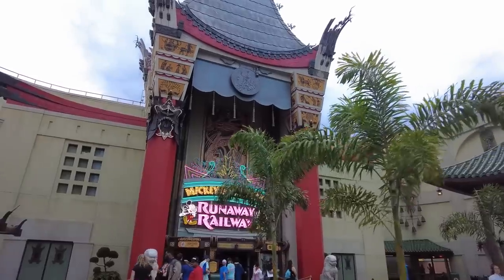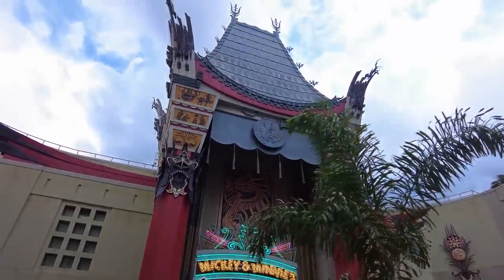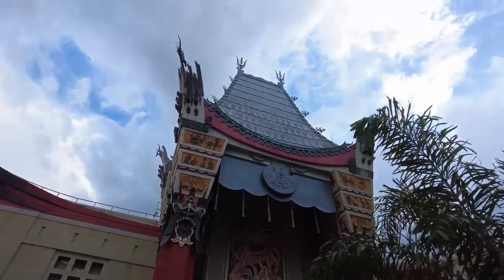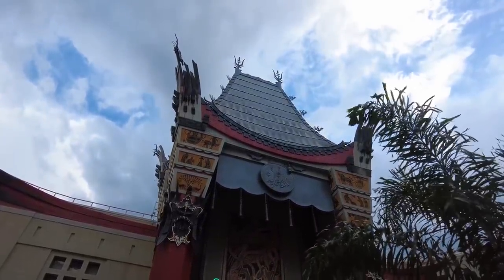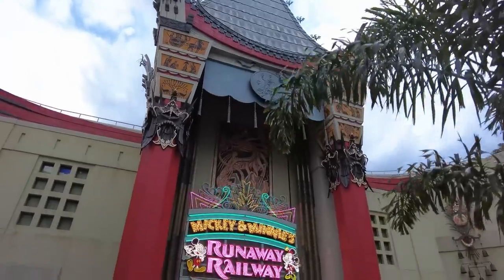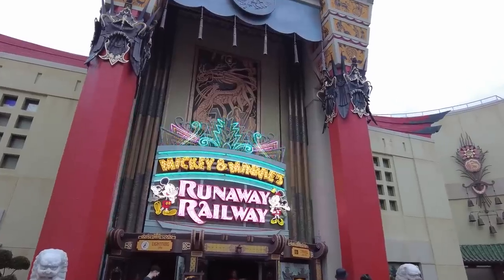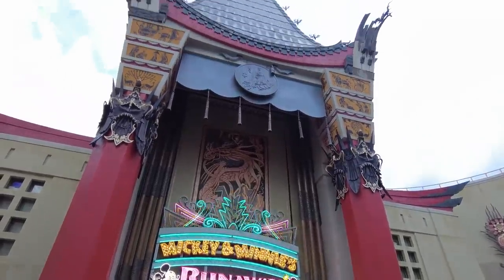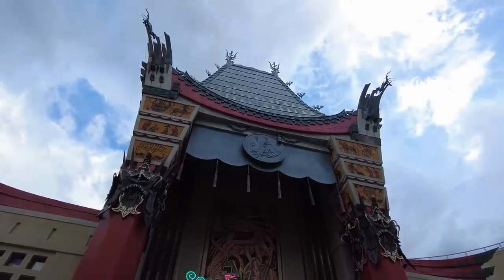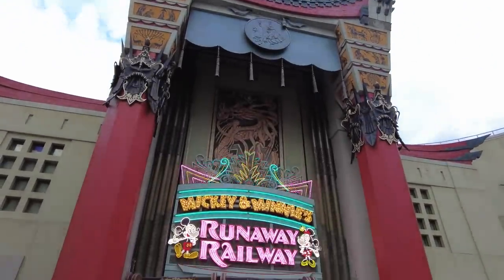Mickey and Minnie's Runaway Railway has a lot of downtimes as well. I believe it's because of the trackless technology. If anything falls on the track, they have to get it off of there or it will ruin the cars. So it's been down like 2 or 3 times since I've been here, and it doesn't take very long for it to come back up, but still, I don't want to risk it going down again. So I'm gonna ride this first, plus I'm hoping it gets a little darker by the time I get to do Slinky Dog, because I love Slinky at night.